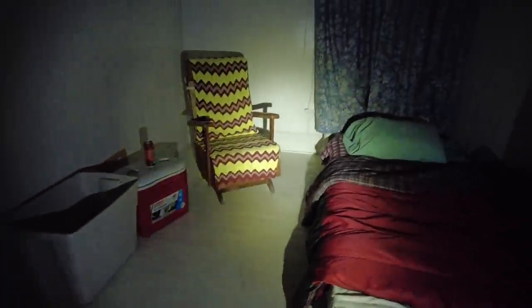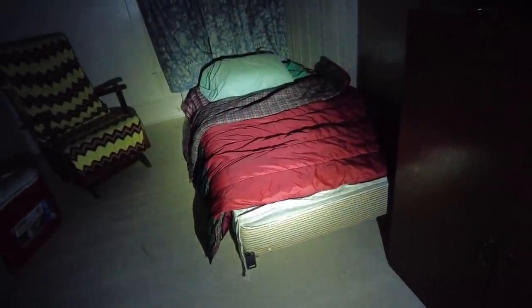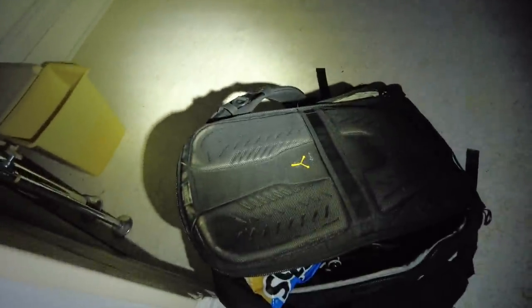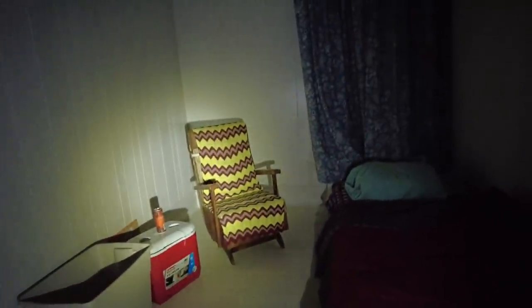Okay guys, for starters, I'll show you my room. Found myself a nice room here. It's got one mattress. I put a sheet over the mattress, and I've got a sleeping bag to sleep on top of and a sleeping bag for the top, and I've got my pillows. I've got a cooler with food and beer and drinks. There's my camera gear right there. I even found myself a rocking chair to sit in. So this is my room, guys, where I'm sleeping.